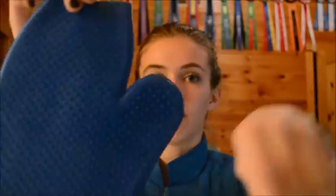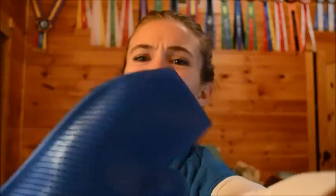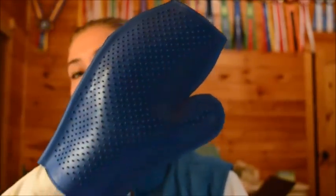This is the rubber grooming mitt. It's super simple, not very intense, but you just put your hand in there. Ew, it's slimy inside. Anyway, so you just, ooh, my fingers can come out the top, look at that. You just put your hand inside and, ew, there's powder in it.